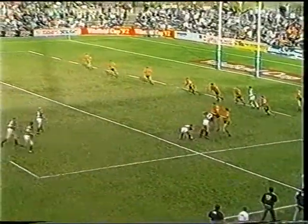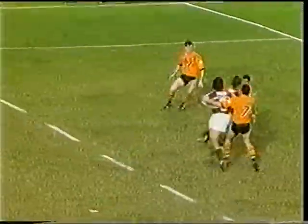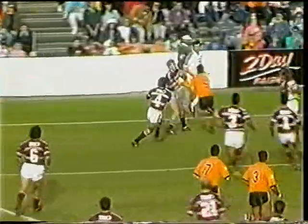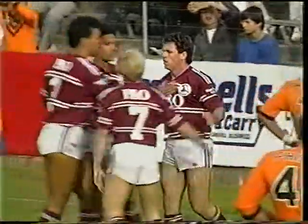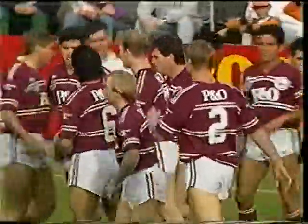Manly up to the Balmain 22. Tuvey, Lyons, Hasler standing wide. He makes the break. Des Hasler over the 22. Looks wide for Hancock. Inside is O'Connor. Manly close. Manly have scored. In the first 2 minutes of play, a try to Manly, a tremendous boost to the Sea Eagles.